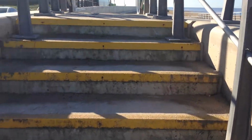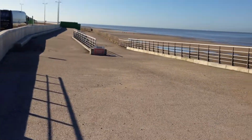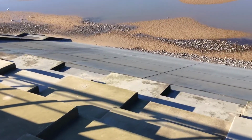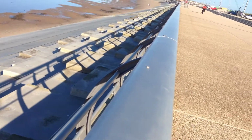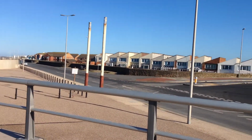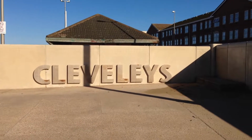You get back onto the promenade by walking the steps and down these steps and turning right. And I think that may be Cleveland in the distance. These are the new sophisticated sea defences that they've made. The sea defence, when walking along this promenade, is much higher than the inland area. It appears I've arrived at Ankersholm, which is the edge of Cleveland.